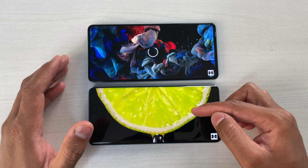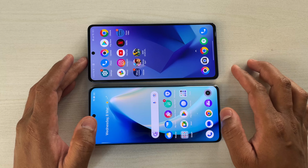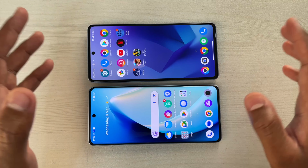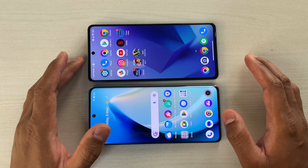Another problem, this is the problem. While streaming, it buffers a lot. I have connected both these devices to the same Wi-Fi, but still I can tell you that most of the times, the buffering issue is there on this Poco X5 Pro. But yes, that is not a big issue, but I have come across that. So in terms of YouTube videos, the winner is again this Realme 10 Pro Plus.